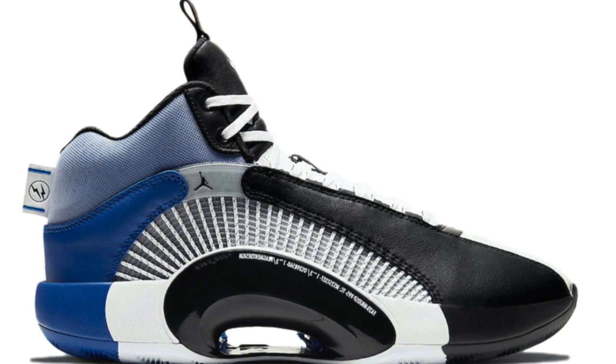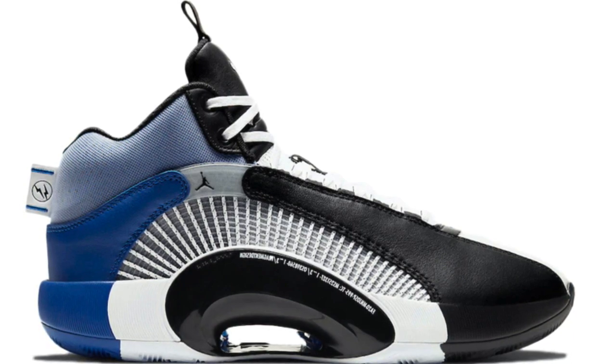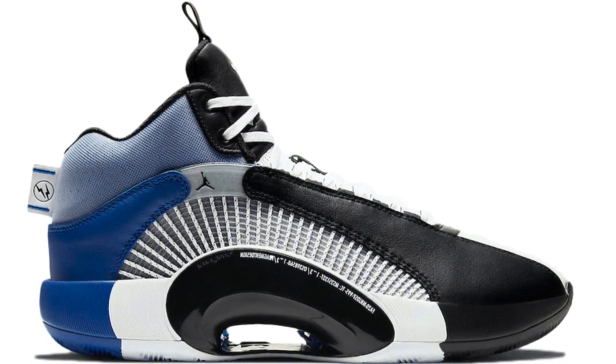eBay is definitely the best way to sell these because it's 0% seller's fee on sneakers over $100. And also local meetups, Facebook meetups. Always the best way to do it because you can build your brand, meet people that may buy sneakers from you down the line.